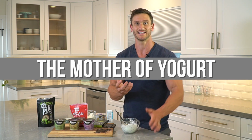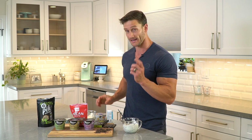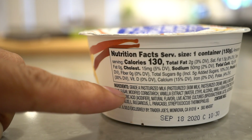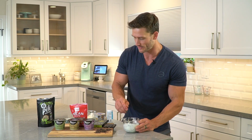But the thing is, Bulgarian yogurt is the mother of yogurt. What that means is it has a ton of probiotics in it. You're going to be anywhere from 50 to 90 billion count in the world of bacteria. That is way more. A lot of times with Greek yogurt, you're looking at maybe 20, 30. It all depends. The main bacteria that we want out of Bulgarian yogurt is something called L. bulgaricus. And if you look at any yogurt in the grocery store, whether it's Greek or Icelandic, you're going to see L. bulgaricus within the ingredient list because it's the mother of it. It is rooted from, just like the name implies, Bulgarian yogurt. So normally I would use that.